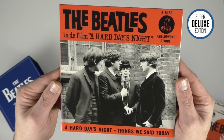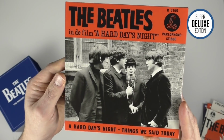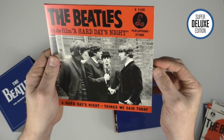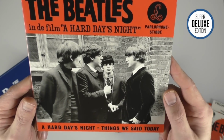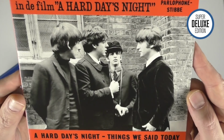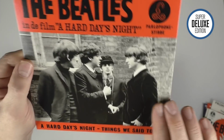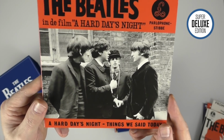Next up is A Hard Day's Night. This sleeve is from the Netherlands. The B-side is Things We Said Today, which is also on the album. So black label. Quite a nice sleeve actually. I like the black and the orange, and it's a good black and white photo. Same one on each side though. You do get the general feeling they didn't take that much care with the picture sleeves, the foreign language ones.